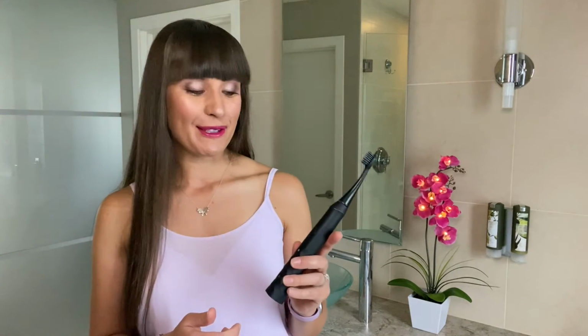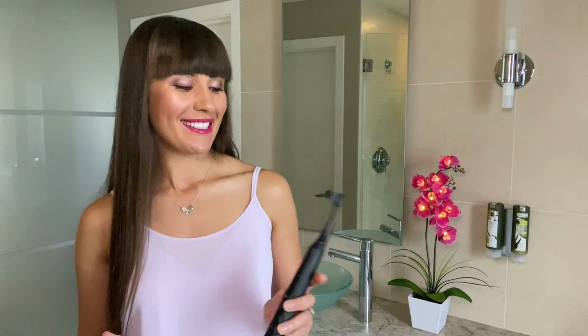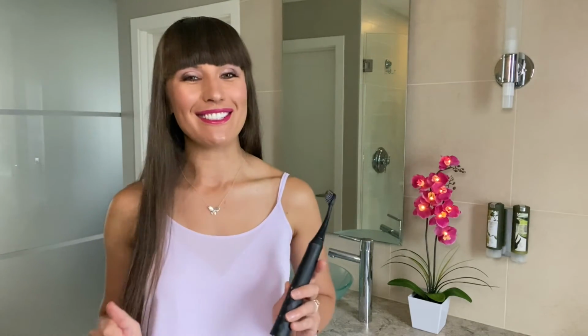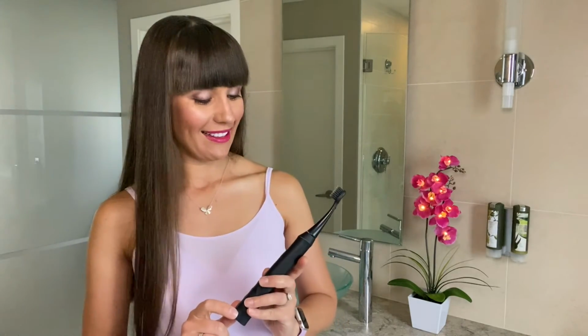And also, the electric brush vibrates and makes a special sound every 30 seconds. So you have 30 seconds for each quadrant. We have 4 quadrants in our mouth, and for each of the quadrants, we have 30 seconds to brush. So you know exactly when you need to change to a different quadrant. So that's also another benefit of the electric brush.